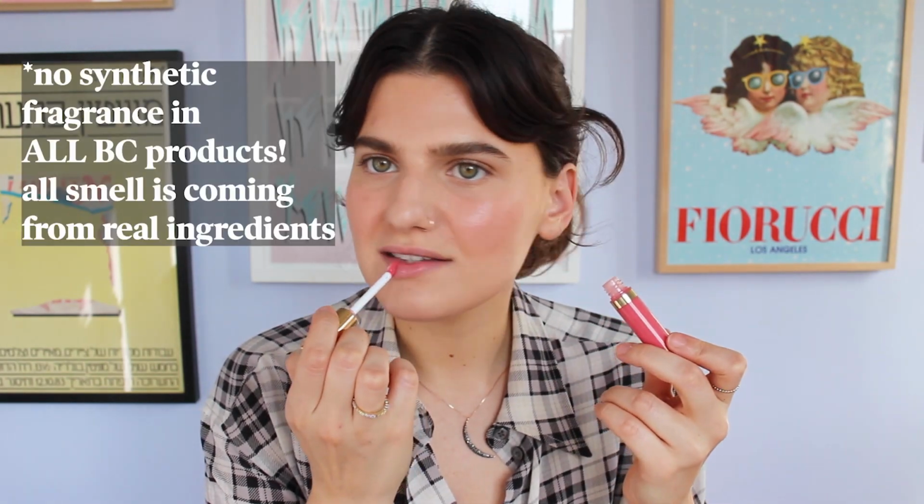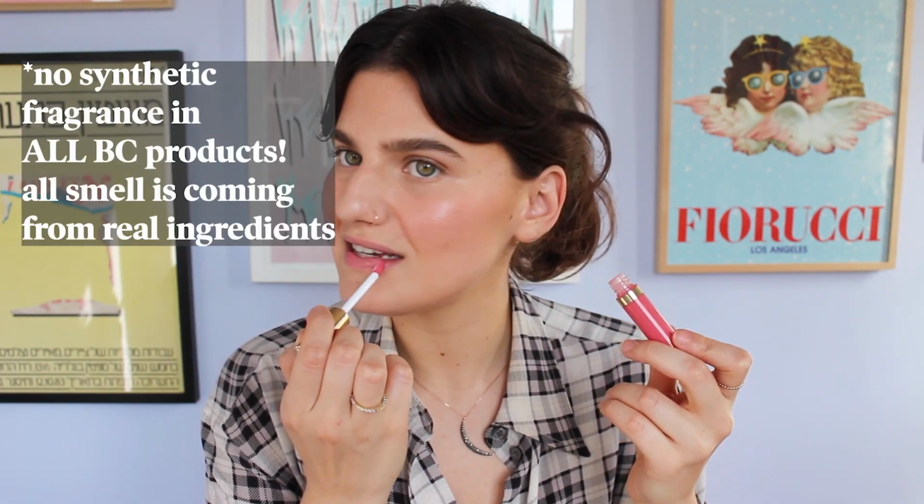I think it's worth showing you my favorite gloss. This is Peony Lip Gloss by Beautycounter. Smells like vanilla because it has vanilla planifolia in it, which is an anti-aging ingredient. It's like my perfect lip gloss. I always need a little bit of color in my lip gloss and it feels so comfortable.